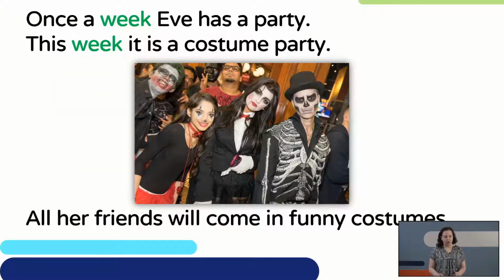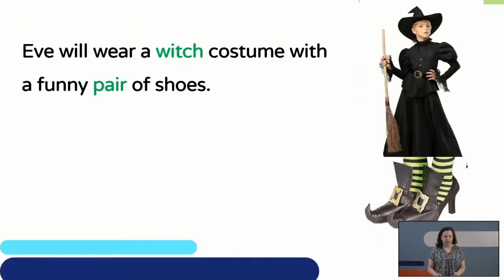Now let's read a story. Once a week, Eve, that's her name because it's a capital E, once a week, Eve has a party. This week, it is a costume party. All her friends will come in funny costumes. You see, this one is like a skeleton. These are funny costumes. Eve will wear a witch costume. This is Eve, with a funny pair of shoes.